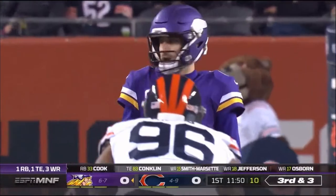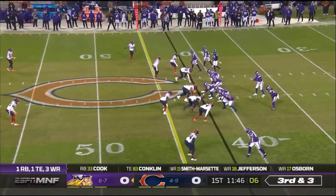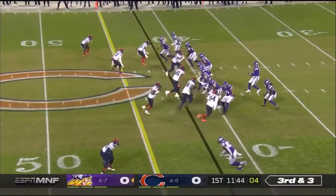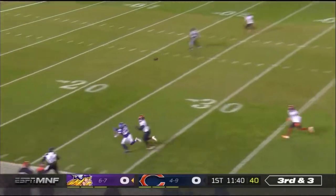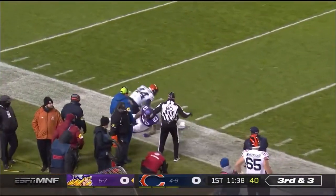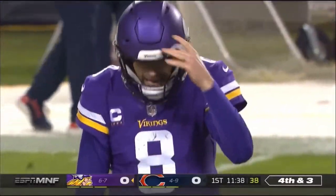Third and three. Need the 45. Taking a deep shot, Tyler Conklin. Alec Ogletree had the coverage, and it's fourth down.